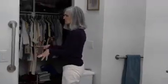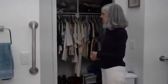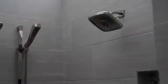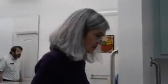And then a rather large area here where the toilet is, and several handlebars that can help with stability as needed. And then our best feature is the shower itself. And then we have two sets of shower heads. One of them has the hand-held showering so that you could actually take a shower from a seated position, and then the overhead.